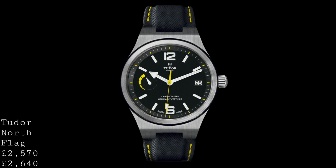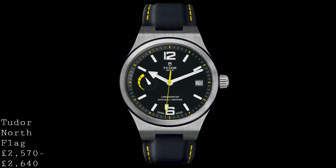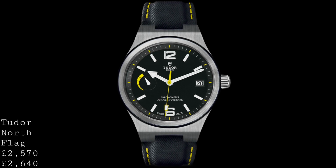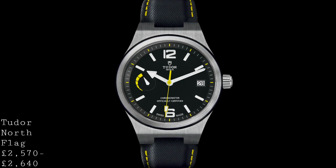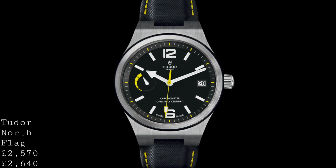The dial itself is matte black, as you can see, with this chapter ring which has been raised around the edge of the dial to give these minute markings, with the yellow indices matched at the 5-minute marks with the second hand and with that power reserve indicator. And of course, thanks to the white coloration of the hands, they're very, very legible.